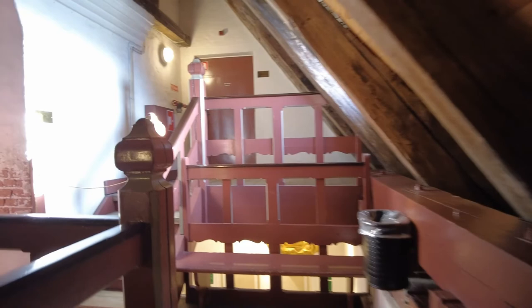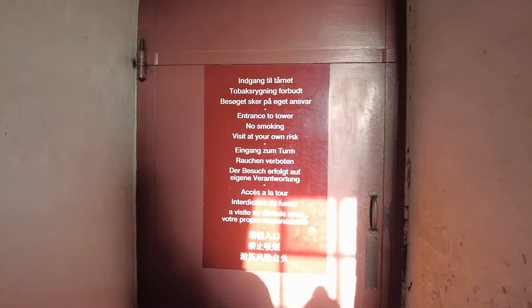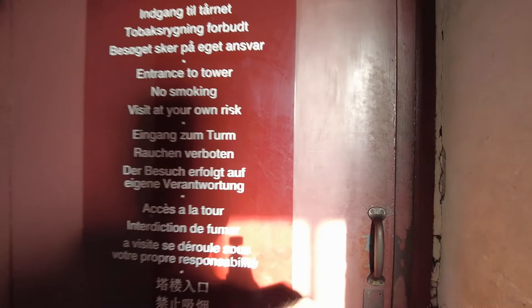Okay, what does this say? Ein zum Turn, Rutschen verbatim. Entrance to tower, no smoking. Visit at your own risk. Oh my gosh, okay.